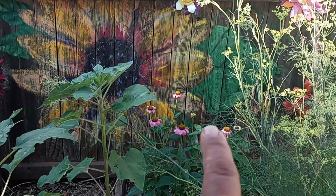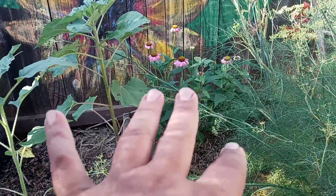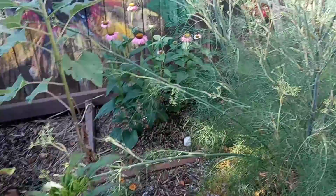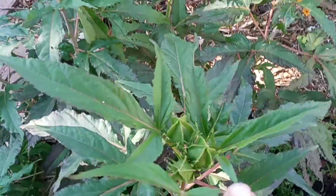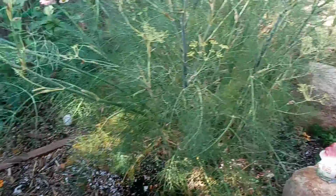The coneflower back here is producing really well. I have 2 of them. And I come in and pluck those as well. The hibiscus is getting ready to flower. I've been waiting patiently. The fennel stalk is falling over also onto the hibiscus, but that's okay.